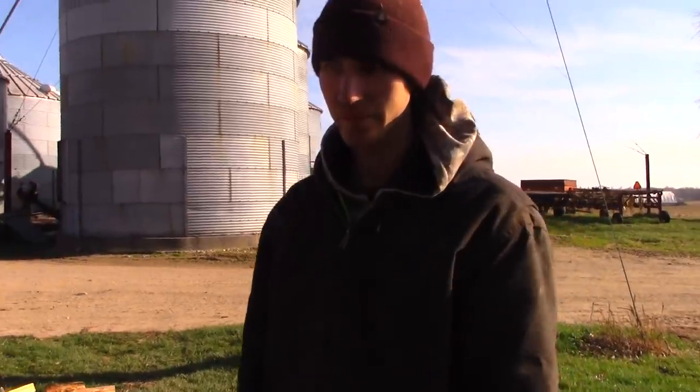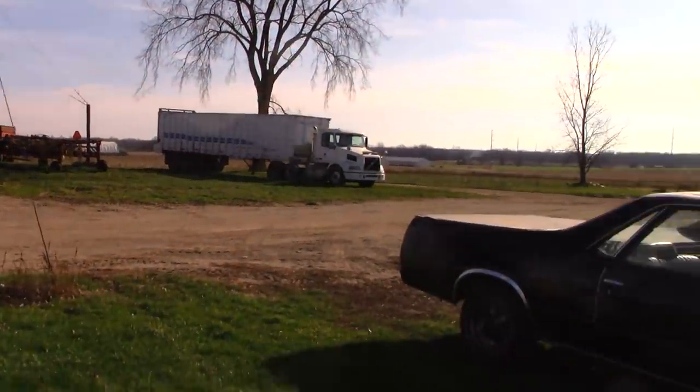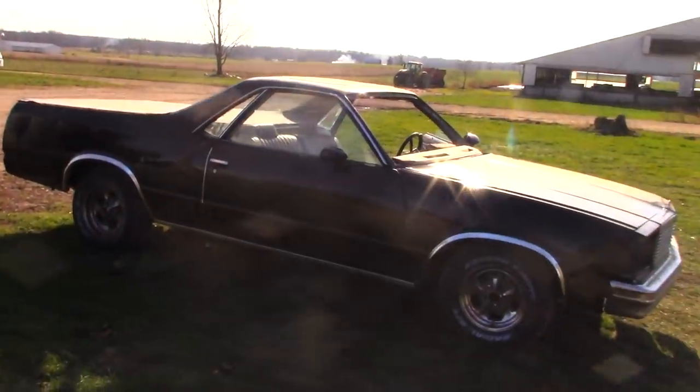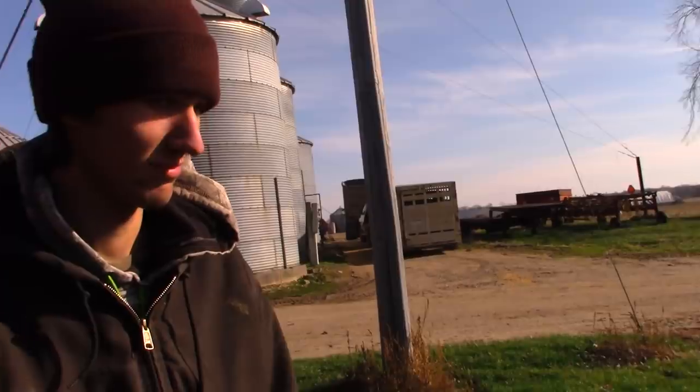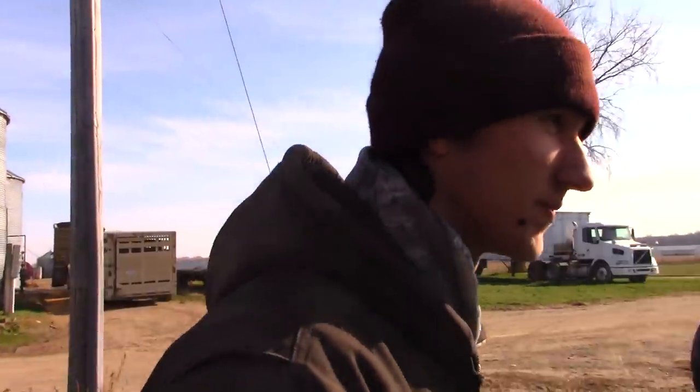He drives it in the grass because he doesn't want little stones from the driveway or the road to ding up the paint job. So that's why he's driving it in the yard. How's it going? How's it looking? What a beauty. Getting there, huh?